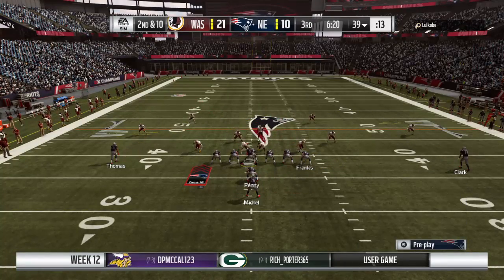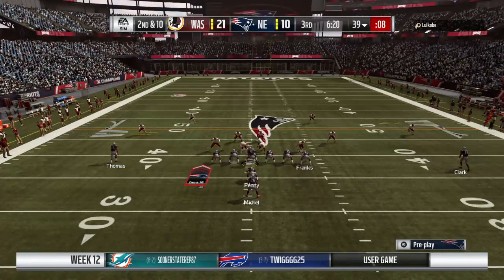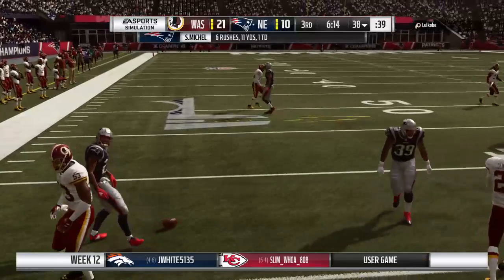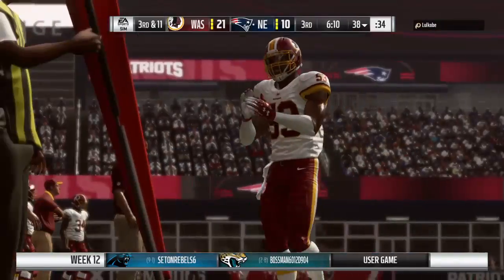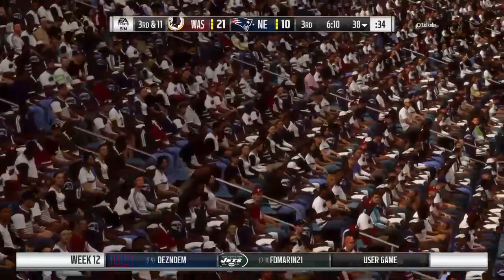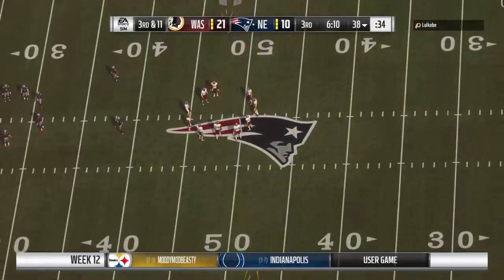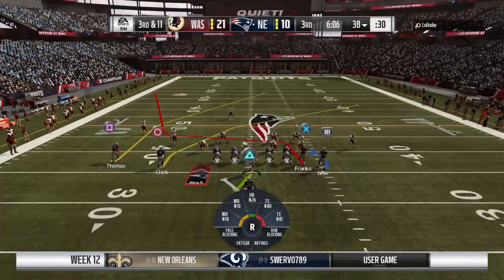On the toss, here's Michelle. And there is nowhere for him to cut back as he's taken down in the backfield. It'll go as a loss of a yard, and it'll set up 3rd down. This offense is in desperate need of a conversion as they come up on 3rd down.